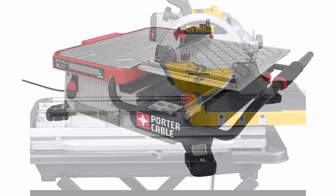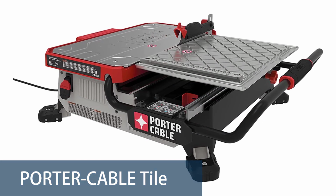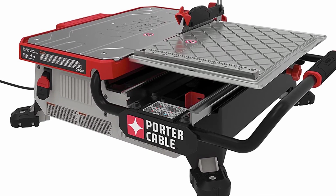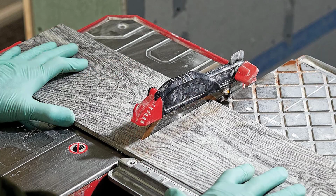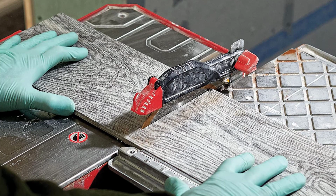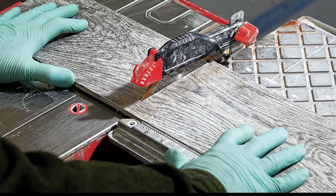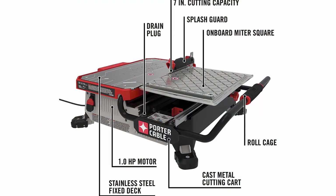Number 2. PorterCable Tile Saw. The PorterCable PCE 980 is a powerful wet tile saw that is designed to take on tough jobs. It boasts a large cutting capacity of 19-inch by 12-inch and a powerful 15-amp motor. The tile saw uses a water pump to deliver a constant flow of water to the blade, keeping it cool and extending its life. With its powerful motor and large cutting capacity, the PorterCable PCE 980 is a saw that can easily handle all the tough jobs.